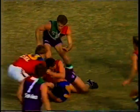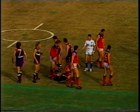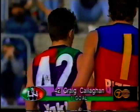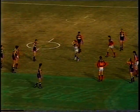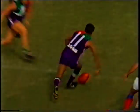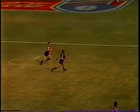Centre bounce. Much needed goal there by Fremantle as Fitzroy just eked out a bit of a margin that was starting to get a bit worrisome. So very important goal. So almost back in the centre again. Burton with the height advantage, falls to Boyd. The kick's partly smothered. Kicker trying to control it, does now. Well shepherded by Murillo. He sets up Callaghan.